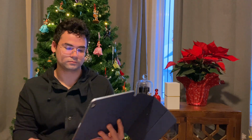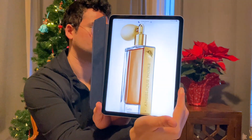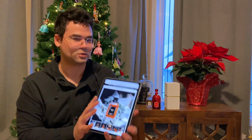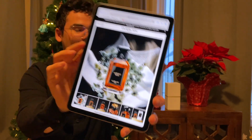This was the original bottle, as discussed a few times here already, and shown not for this specific fragrance, but for the collection. That was the very first design of the bottle, and today it is looking like this. This is from Guerlain's official website. It's quite beautiful.